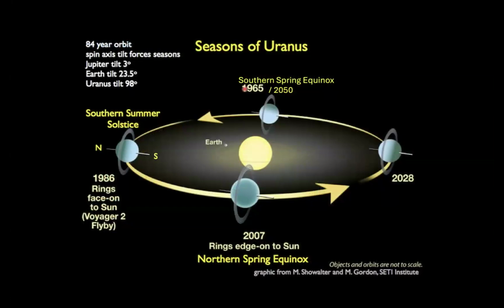So now, before going a little bit further, just to refresh everyone about the seasons of Uranus, it's tilted on its side. So it's important to think about what this might mean, where the subsolar point migrates between 82 degrees south to 82 degrees north. And so there's quite a large seasonal variation in heating.